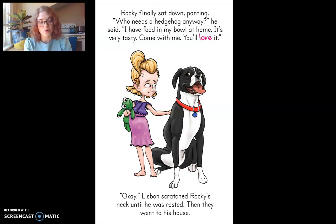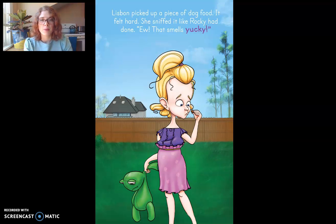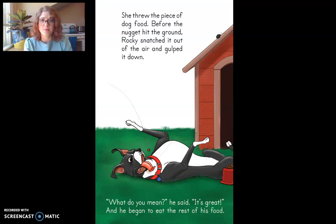Then they went to his house. Near Rocky's doghouse in the backyard sat a bowl of round brown nuggets. Rocky gave them a big sniff. "Yum! You go first. Go ahead. Take one." Lisbon picked up a piece of dog food. It felt hard. She sniffed it like Rocky had done. "Ew, that smells yucky." She threw the piece of dog food.